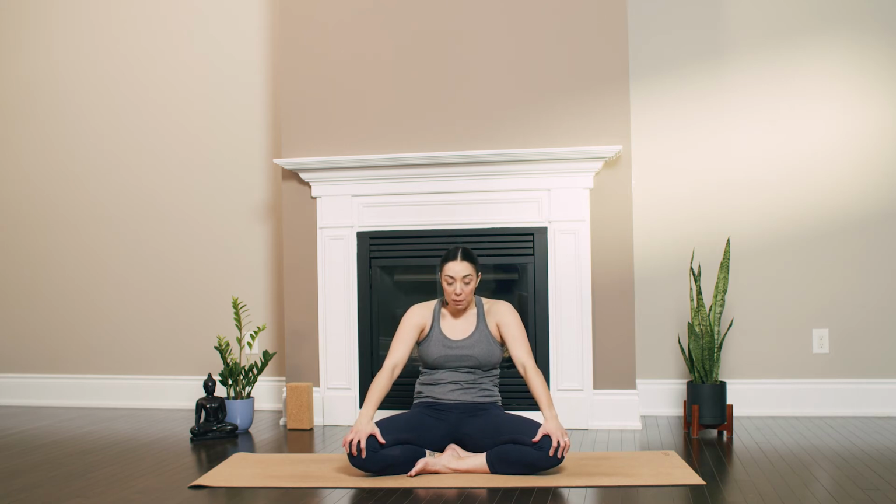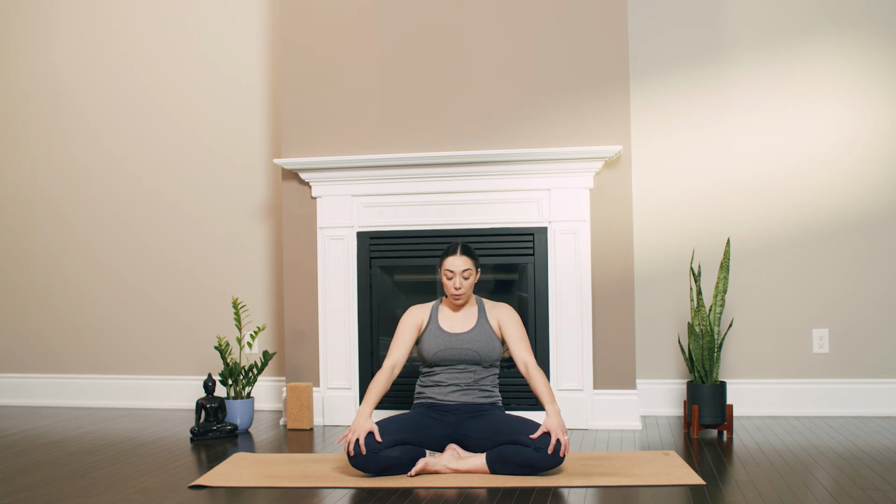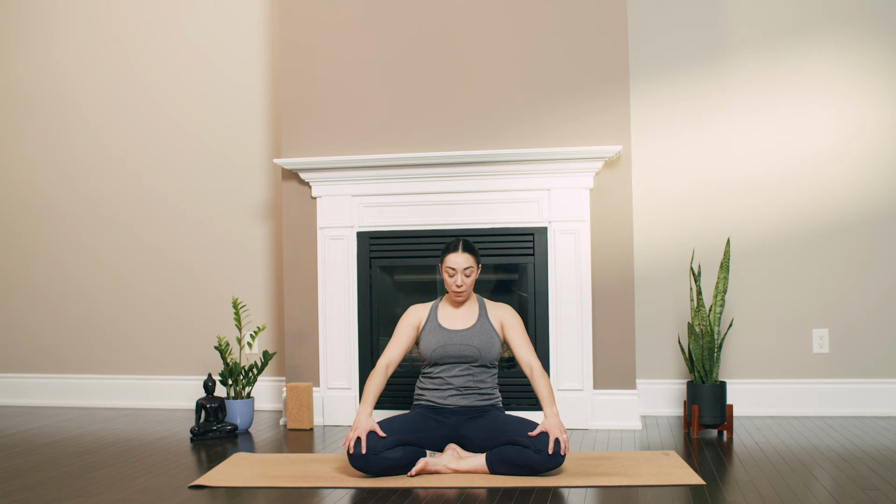Good. And then continuing that warm up through the spine, let's start to reach the rib cage forward and back, kind of like a cat and cow spine. You can start to play with where you want the breath to move. Maybe it's an inhale as you reach the chest forward and an exhale as you reach it back. And then play with shifting the rib cage from side to side as well. Just kind of checking in with how the spine is feeling, how the rib cage is feeling.